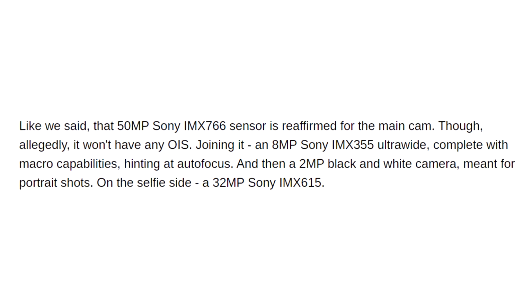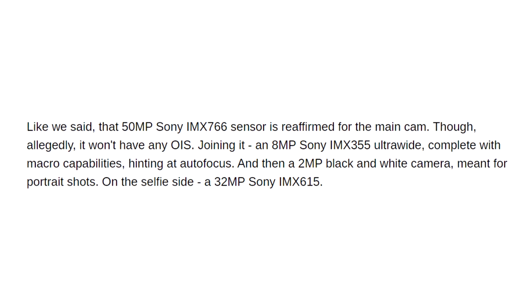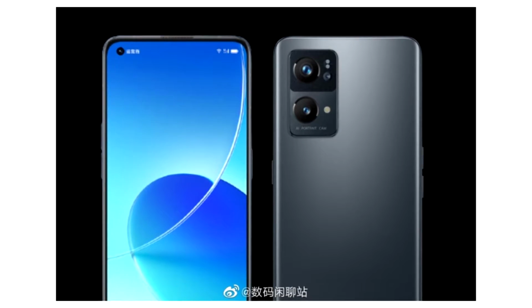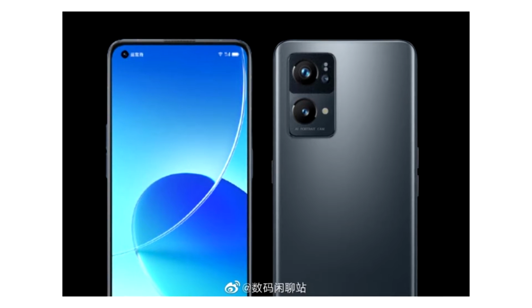Let's talk about the cameras. For the main, it got a 50 megapixel IMX766 sensor, though allegedly no OIS. There's also an 8 megapixel ultrawide with macro, which means autofocus, and lastly a 2 megapixel black and white camera, while for the front, a 32 megapixel Sony IMX615.